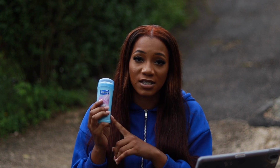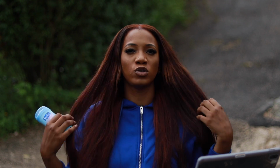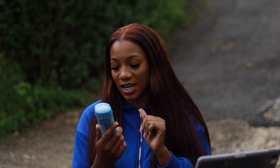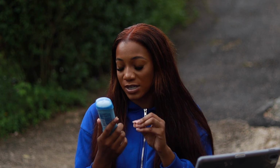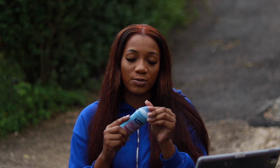So I always stuck with this. I always use Dove, but right now I'm currently using Suave. This is a powder deodorant that targets wetness. If you feel like you sweat a lot underneath your armpit, this will help reduce the wetness of it. It's also anti-staining, invisible solid, 48-hour protection, and it's cruelty-free, and it smells good, and I like it. So every time you shower, make sure you put on deodorant.